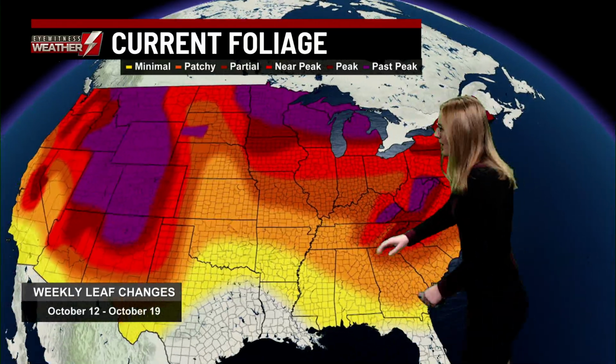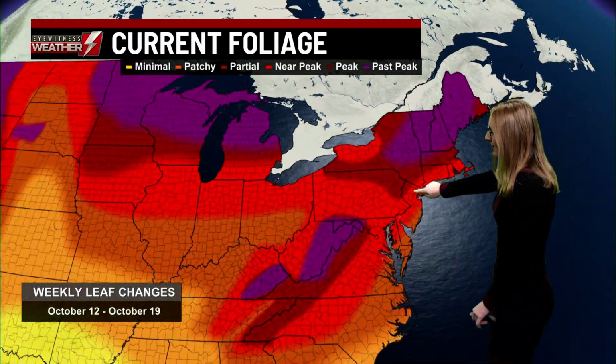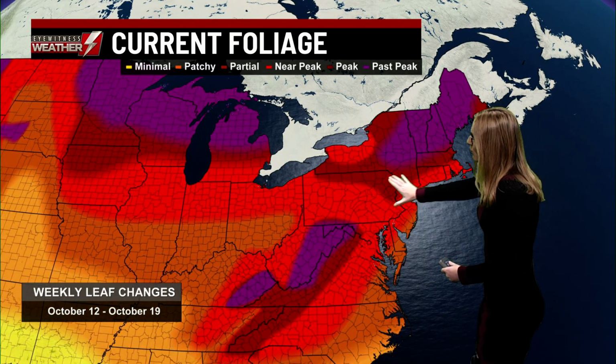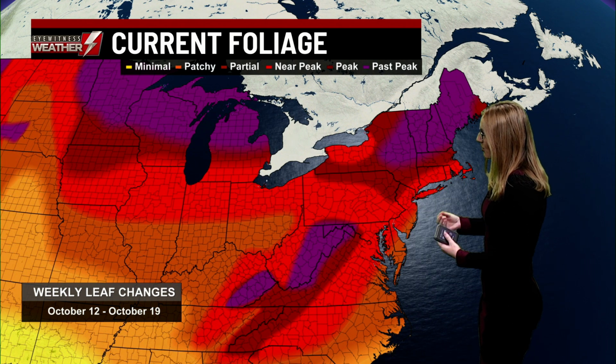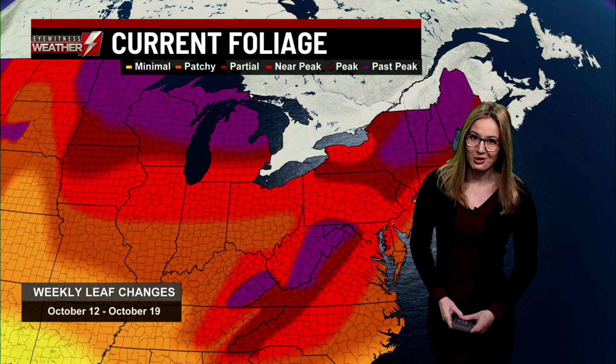Here's what we have for the current foliage stage. It's actually at peak within the entire northeastern part of our area in Pennsylvania, and towards central Pennsylvania, it's only a near peak average right now. So we'll start to see the change within the following week.